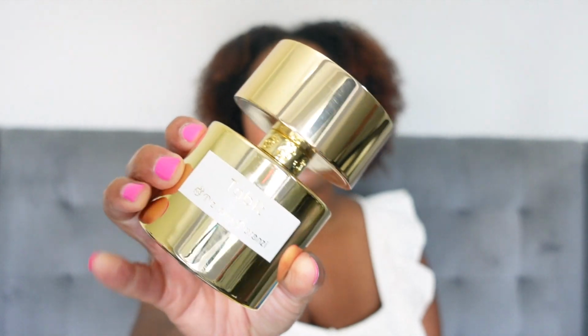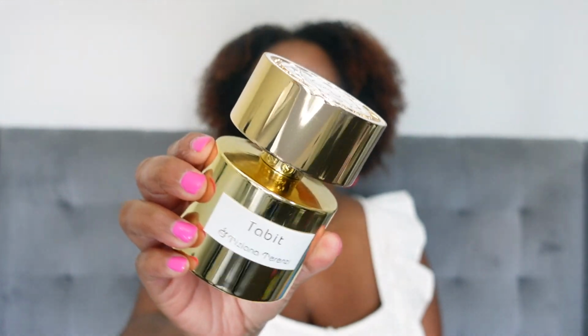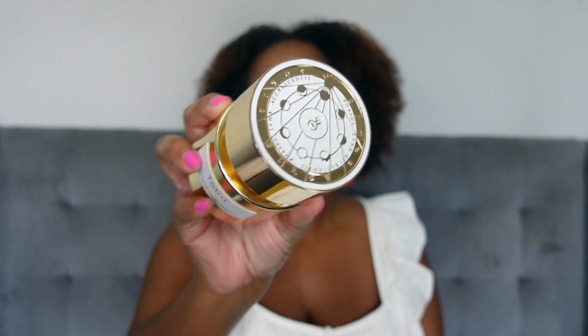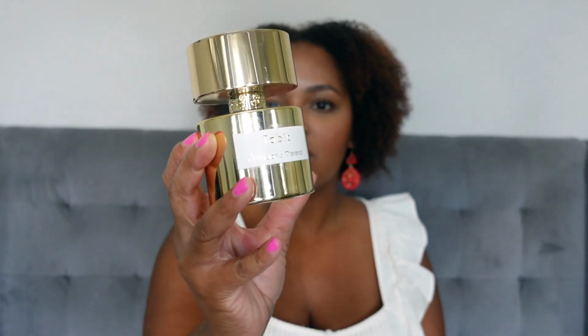And I actually ended up purchasing it from someone, so you're not going to see the full presentation with the beautiful box and all. But I honestly don't care that much about the box, so that's okay with me. But the fragrance I'm talking about is from Tiziana Terenzi, and this is TIBET. So it's this beautiful golden bottle with the white label and the white on the top. It is gorgeous. These bottles are really heavy. This is only my second Tiziana Terenzi fragrance, but I actually like the bottle of this one better than my first one.